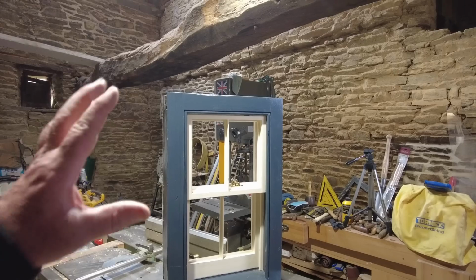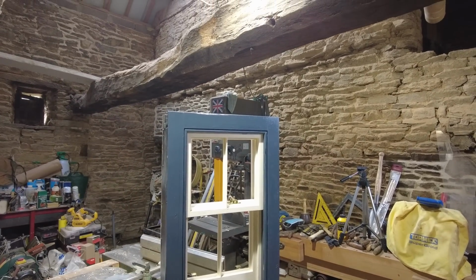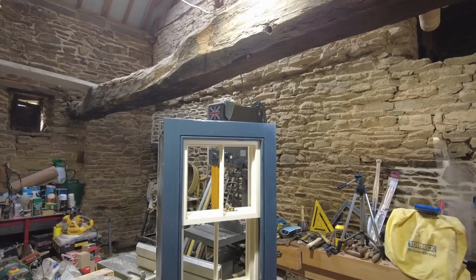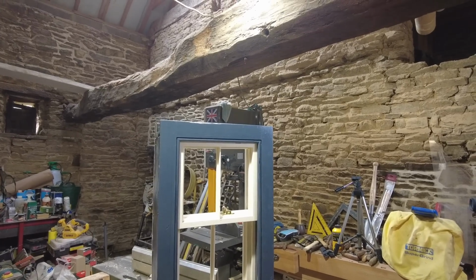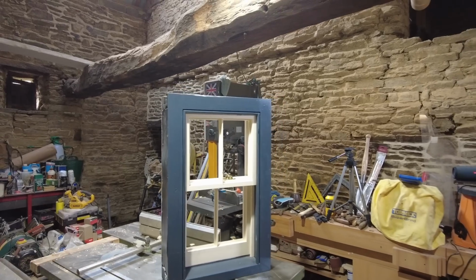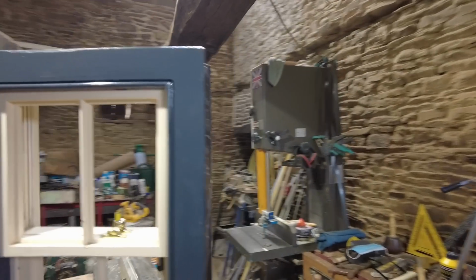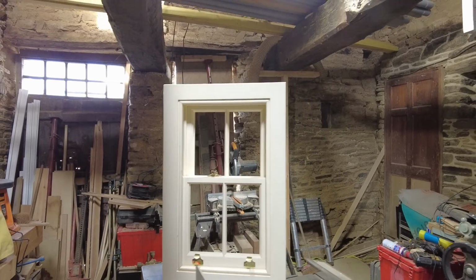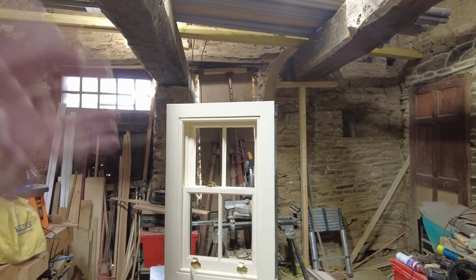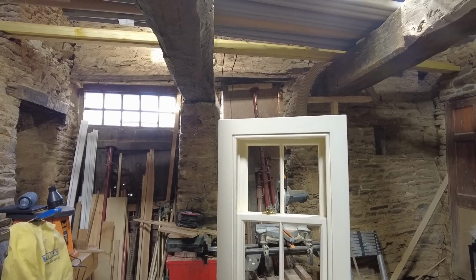The thing about these windows is they're not that complicated to make, and they are a little bit time consuming because of the processes you have to go through, but if you know joinery, they're not that complicated. This is what we're going to be starting with. I'll give you a little pan around these. That was just a sample window I made, to give us an idea of where we're going. So we're going to go for this configuration.